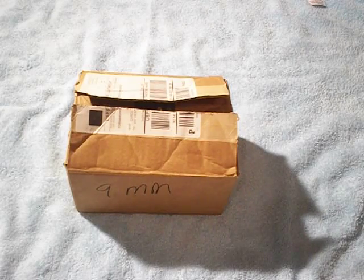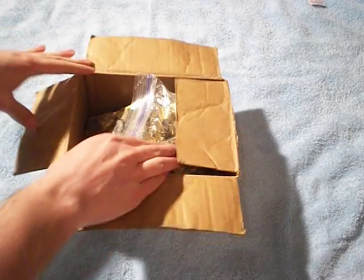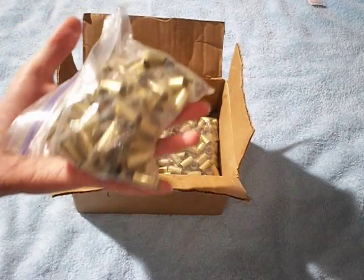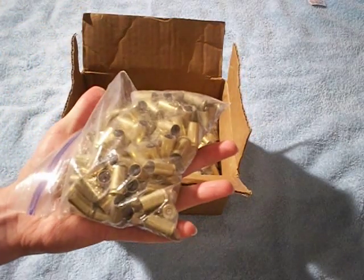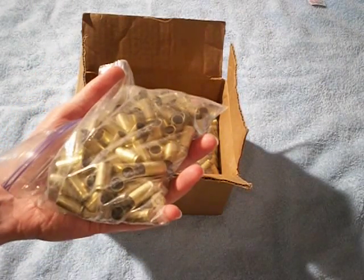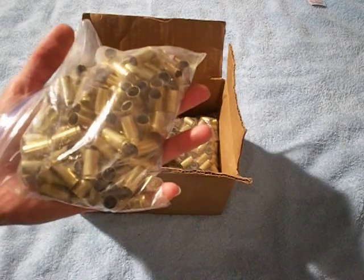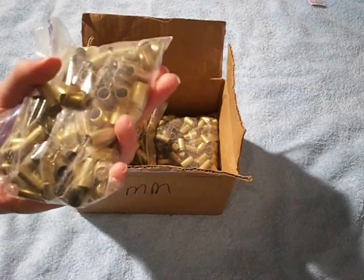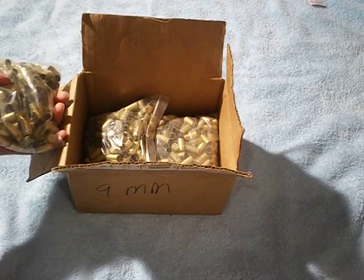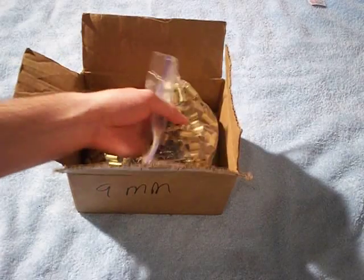But also with that $100, I got this box of brass. Now this is 9mm Luger brass, and I've actually discovered that there's some 380 ACPs mixed in here. So I mean, that's not a big deal. I just gotta go through them all and make sure that this is only 9mm, and I take the 380s and put them in my 380 can. But there's about 800 pieces of brass here, and brass is not cheap.